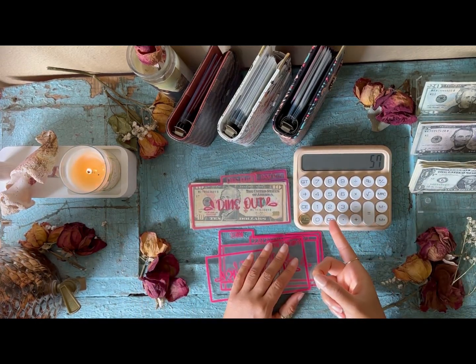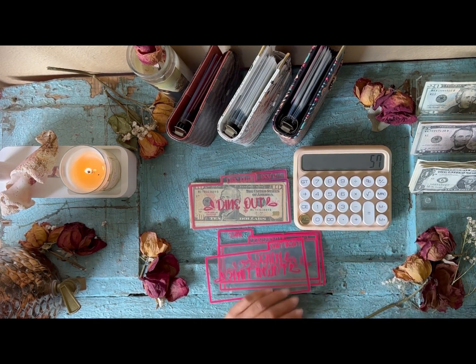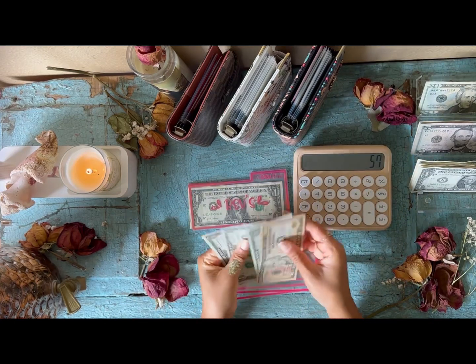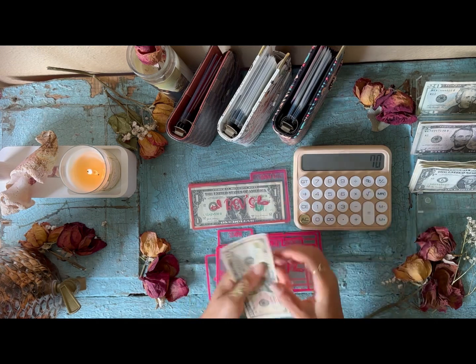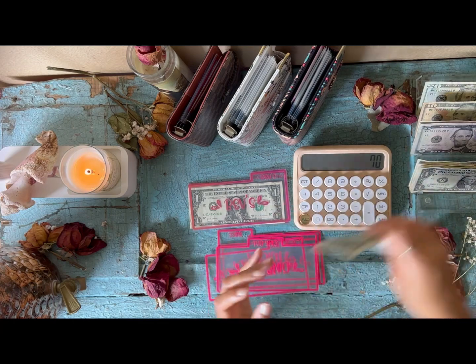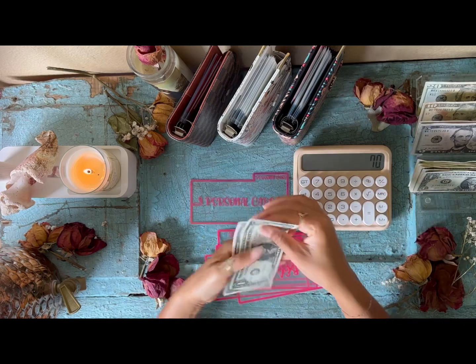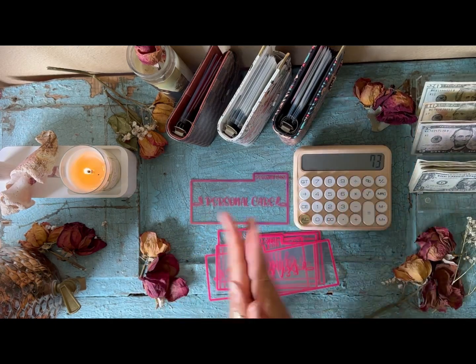Did I add this? I feel like I did. Okay. 10, 11, 12, 13 plus 13 is 70. And then in here we've got $3. I got $73. Yay.